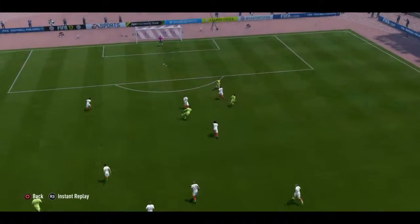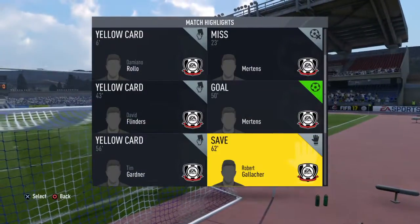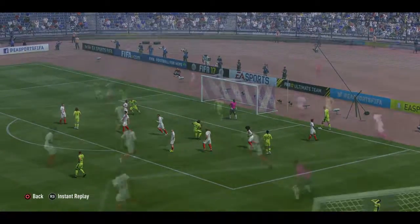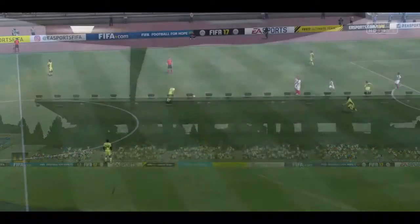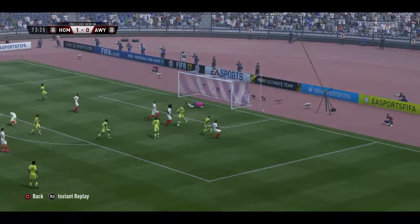Great stop. The shot. Oh, he's missed it, and that would have been the equaliser. Oh, what a chance. Keeps it going. Very good stop here.